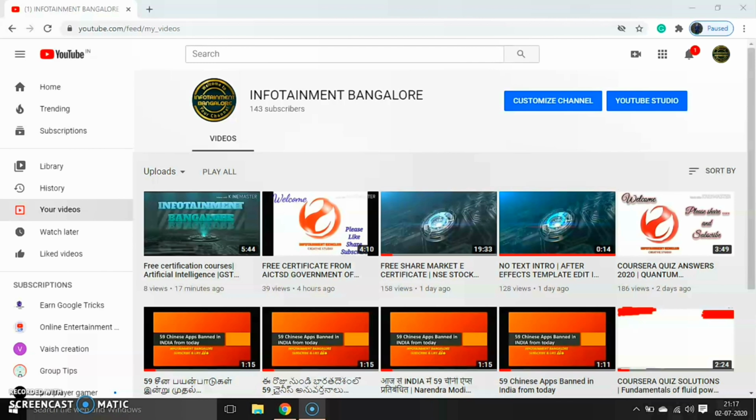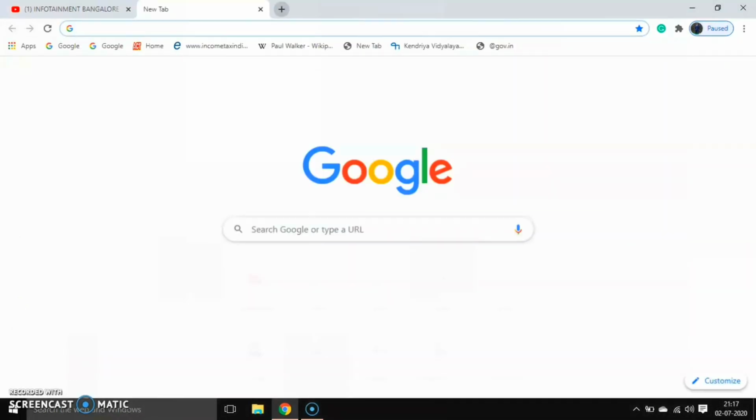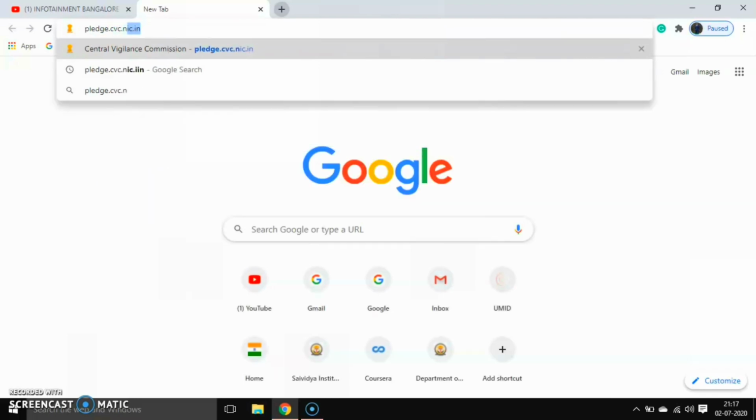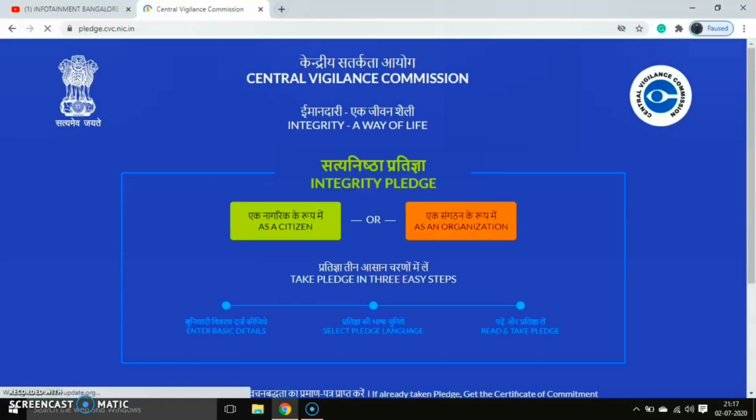We are back with yet another certificate this time. It's basically a pledge certificate provided by Central Vigilance Commission, Government of India. So let's get started. Open your browser, type the following URL: pledge.cvc.nic.in. You will be redirected to Central Vigilance Commission web page.